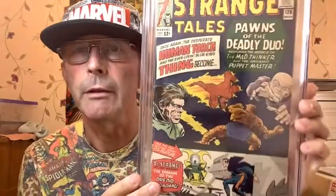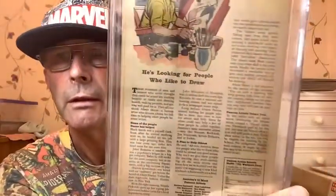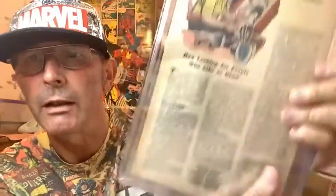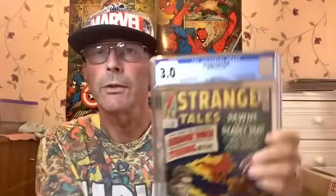First appearance of Clea and Dormammu. Fantastic Four, Mad Thinker and the Puppet Master make an appearance. I can't argue with a 3.0 on that, with the damage down that spine. There is a lot of foxing going on the edge there. Awful lot of foxing, but one of CGC's favourites is foxing. Yeah, lots going on, big crease there. And it also looks like there's some sun shadow on there. Nice grade, nice old book, nice affordable book again.